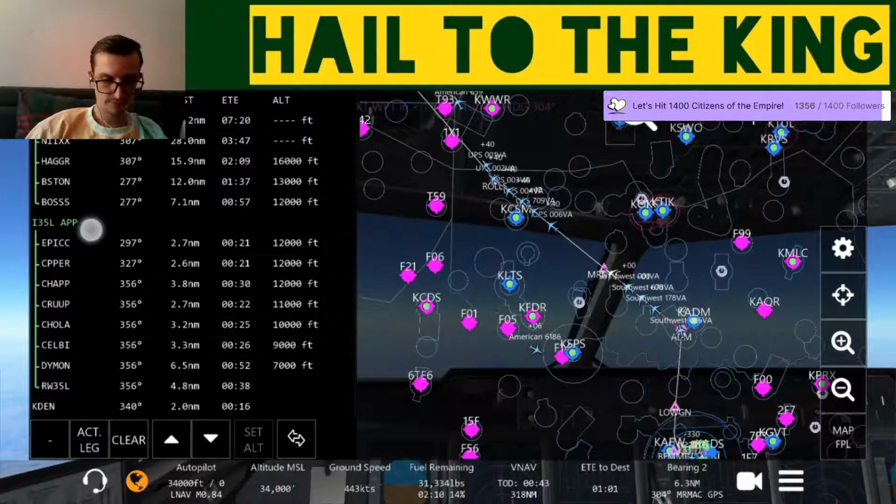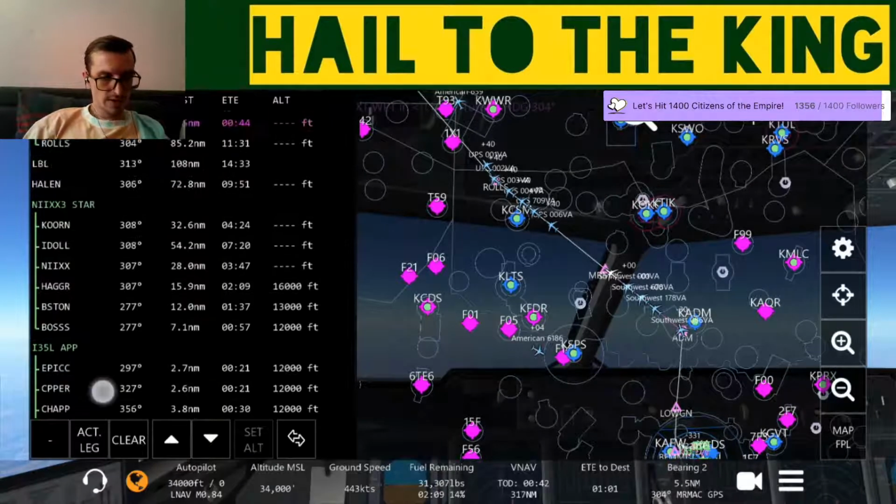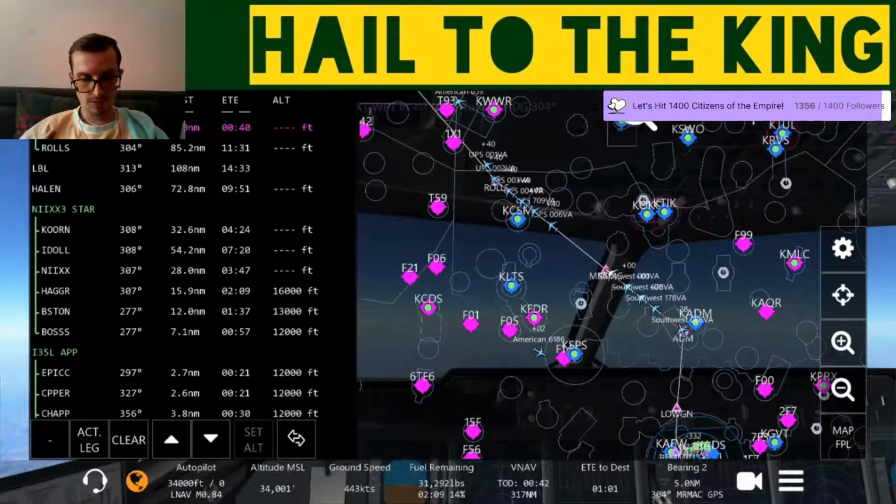That should be fine. I'm not going to set my minimums on this one because that would mean tabbing out. That would just be a pain. I'd have to tab out and it would disconnect me for a moment, and I don't feel like doing that.